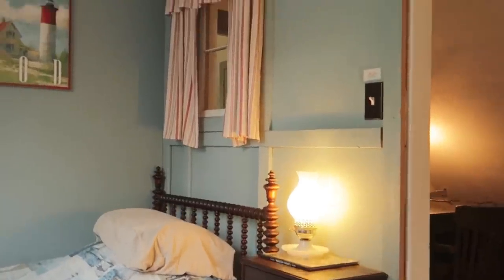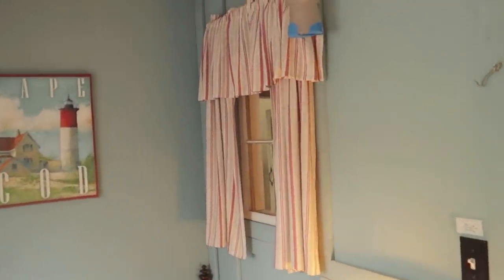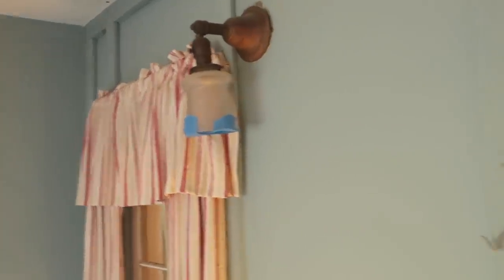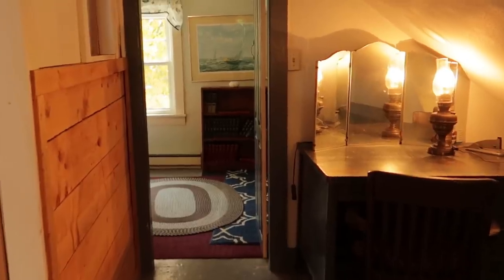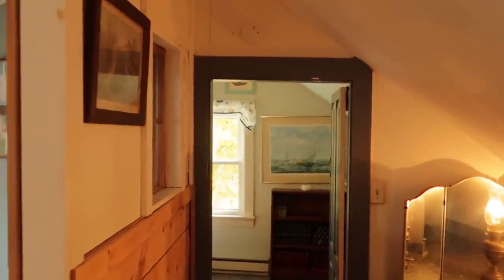But I still think the interior window works. It lets light through, and yet you can close the curtains for privacy. And I love this old wall light, which we had installed. It was an old gas lamp, and it has tape on it because I have to have the electrician look at it. Here are more of the built-ins, which on both sides of the upstairs wall have the drawers on either side, and then a cabinet in the center.